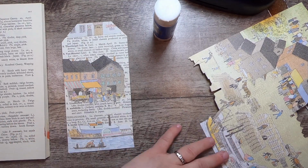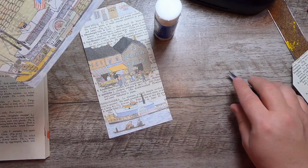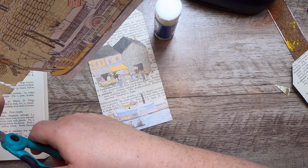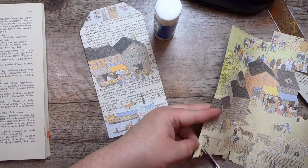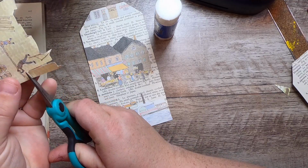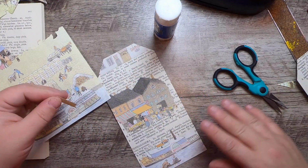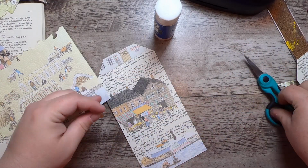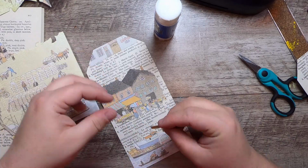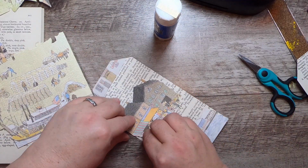Okay, so then what I've noticed is I have one little problem. This blank space here, it's a little weird. It doesn't look how I think it would if there was a building there. So I'm just going to cut this little piece off the side here of the water, actually, because it kind of looks like bricks. So I'm just going to piece that in under here. Let me just set it down on the glue for a minute, and I'll peel up this little side.